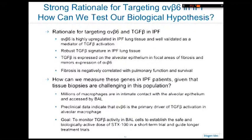So we were really forced to develop a biomarker strategy. And one of the limitations that we had is that, as I mentioned, alpha V beta 6 has restricted expression to injured epithelium. And we felt it was really important for us to actually try to identify or survey what was happening at the interface where alpha V beta 6 is upregulated in the epithelium, and we wouldn't be able to really do this very easily by pulling peripheral bloods.